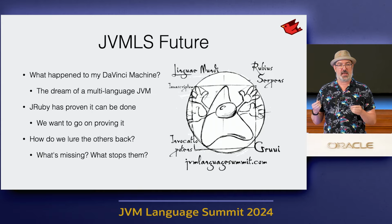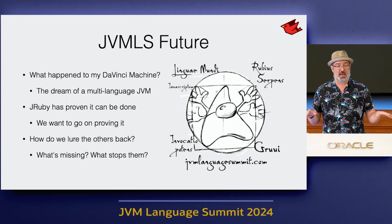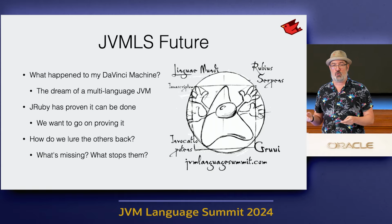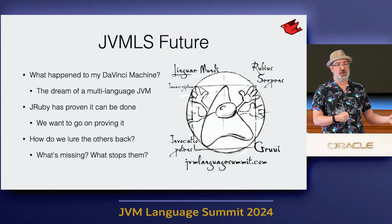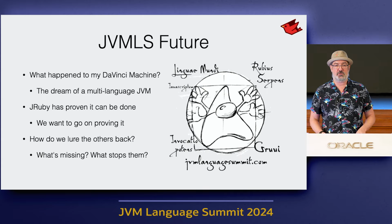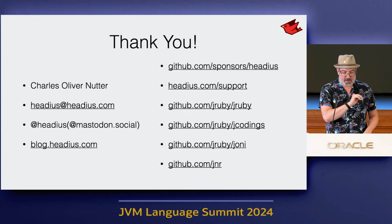We've proven that we can have really weird languages be successful and run well on this platform. And we want to go on proving it. But we need to get all of these people back in the room. We need to get the language part of JVM language back into the discussion. And that's all I've got.